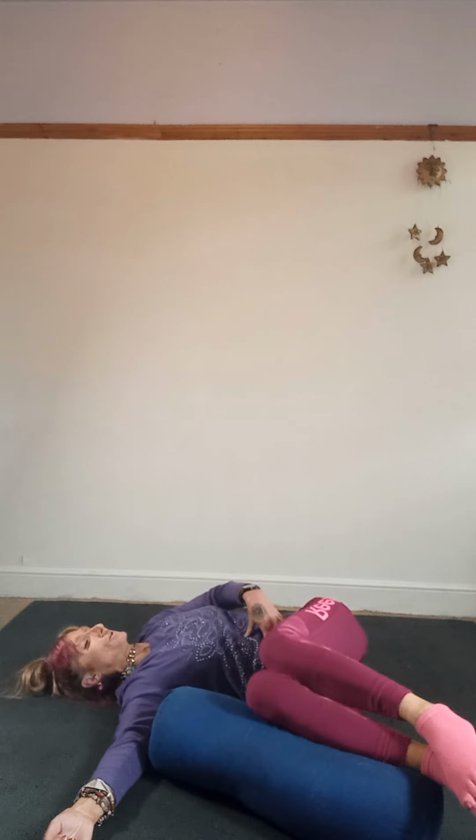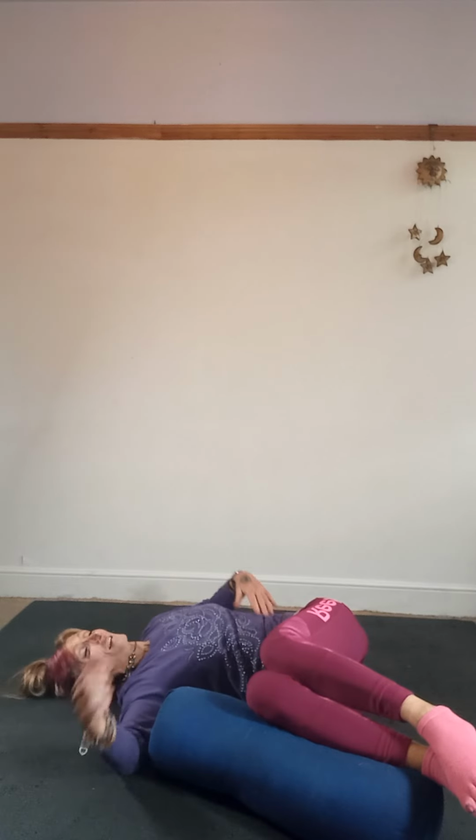Again, focusing on the breath. Breathe right down into your belly. And this also helps to massage your inner organs. So it's helpful for any digestive issues. And also when we tend to get stressed, inner organs get in a knot, don't they? You tend to have digestive problems when you're stressed. So massaging your inner organs is also really good for you. And again, you can stay as long as you like. When you're done, come back to center.